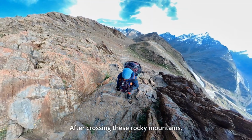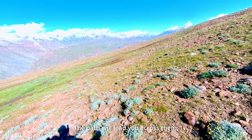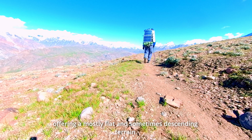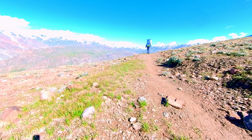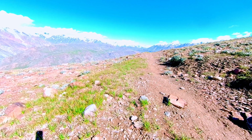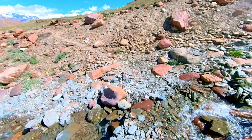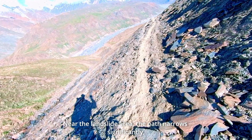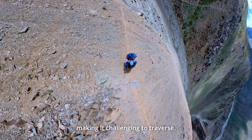As soon as you cross this rocky mountain area, you will come across a vast green meadow. This path will lead you across it, offering mostly flat and some descending terrain in between. There are some water crossings and a landslide area along the route. Near the landslide area, the path narrows significantly, which makes it challenging to traverse.